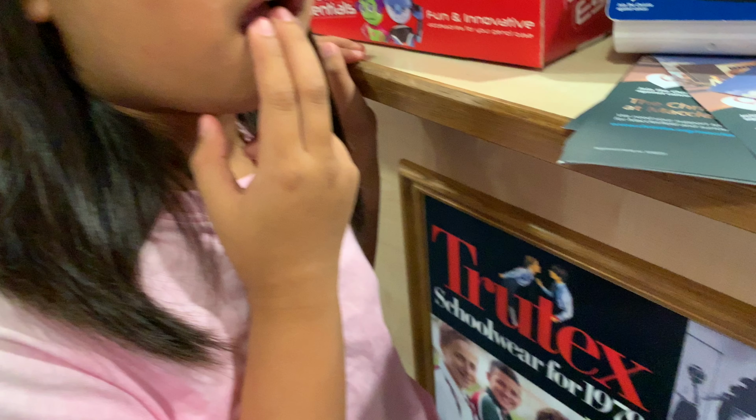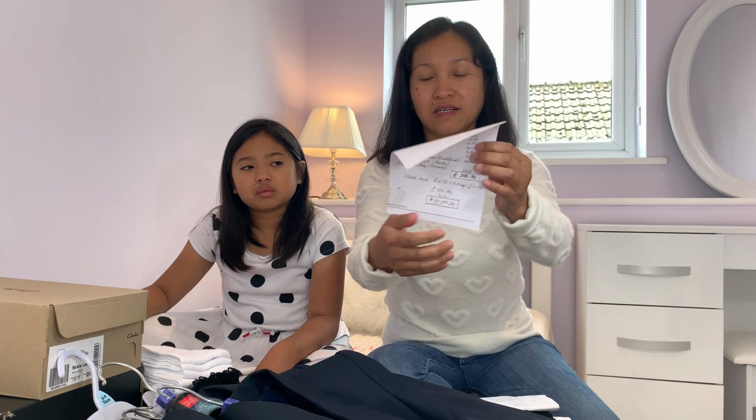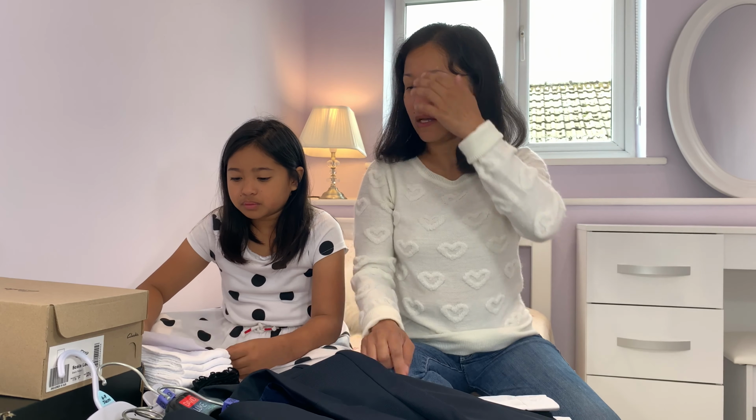Right, now we're going to present what we have bought for Nicole to prepare her to go to high school. So number one is school uniforms. Yep, we got a list here.